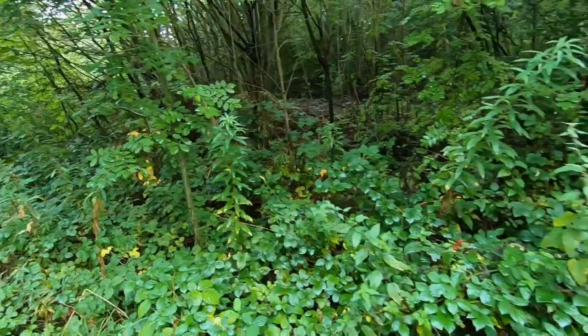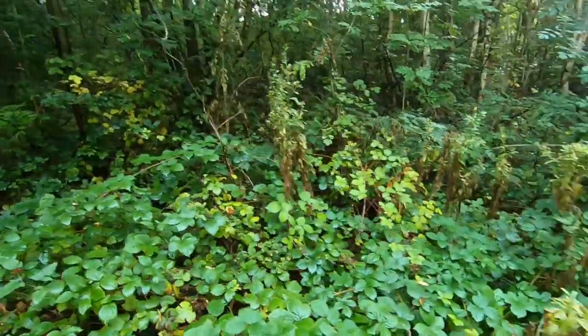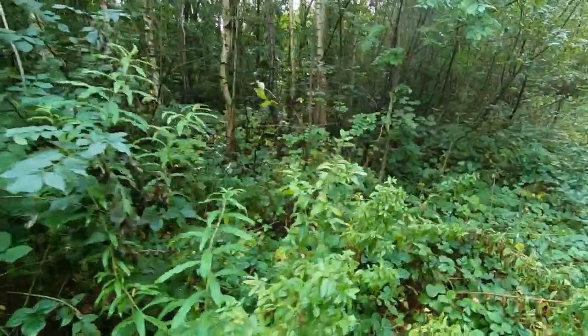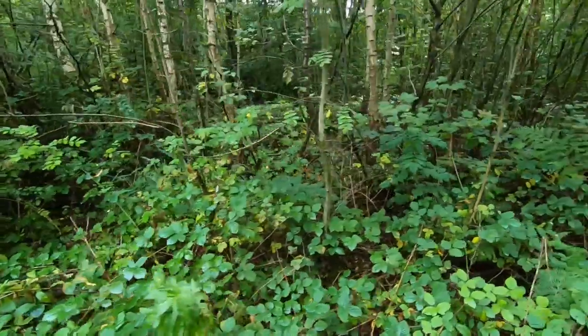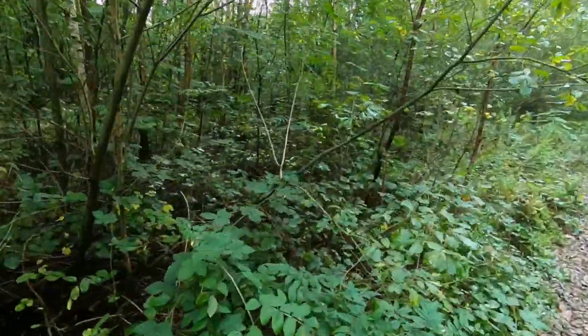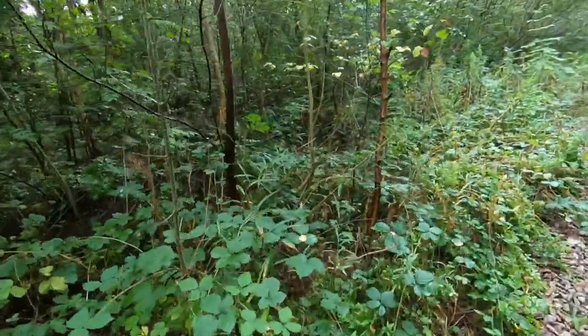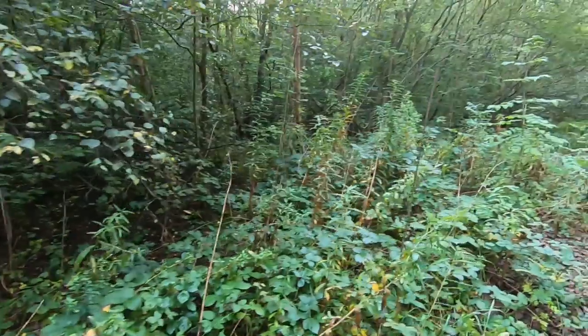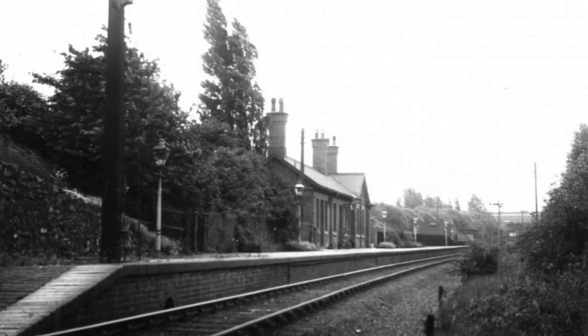So we believe this to be the site of the old Bolsover Castle station, which opened in 1890, and passenger services were withdrawn in the 1930s, so it didn't have a very long life. But the actual station itself wasn't demolished until the late 1990s. And here we have Bolsover Castle station in its former glory.